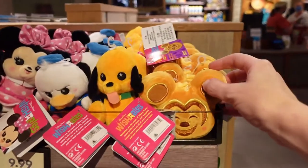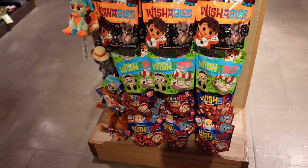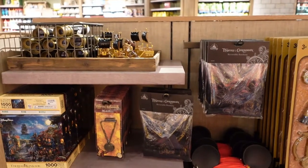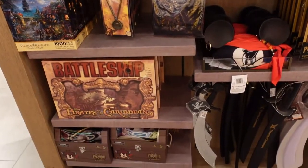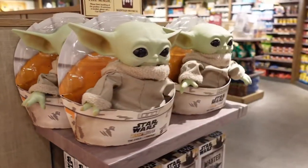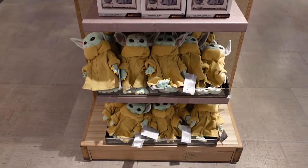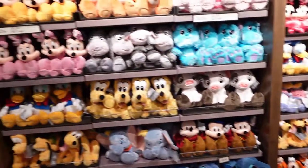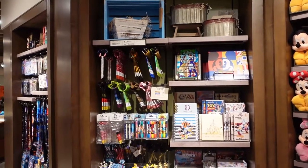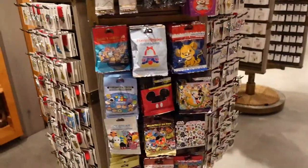Some plush. We've got wishables over here, including my favorite, the waffle. But yeah. Speaking of snacks. They've got a pirate area over here because the Caribbean Beach Resort does have a pirate room. In case you want a themed room. And then of course the child has been located at this resort as well. More plush. And then kind of your coloring books, sticker books, journals, pens, and then pins. Lots and lots of pins.